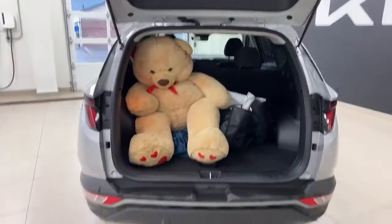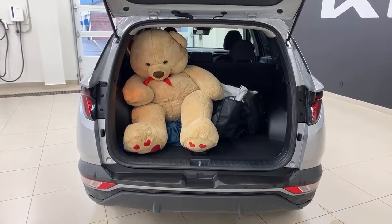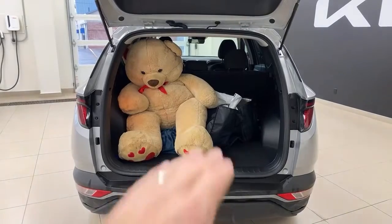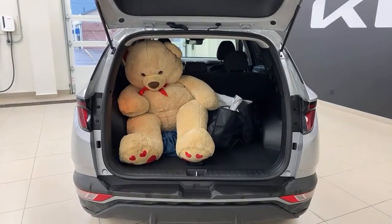And again, if you're considering what was a mid-sized vehicle, maybe you had a previous Santa Fe, now you can definitely consider the Tucson as a potential option, or the Santa Fe, depends on which one you want to go. Technically, the Tucson, according to the spec sheet, has more trunk volume than the Santa Fe right now, but I do think the Santa Fe has more underfloor storage, which allows for more overall. But there you go.